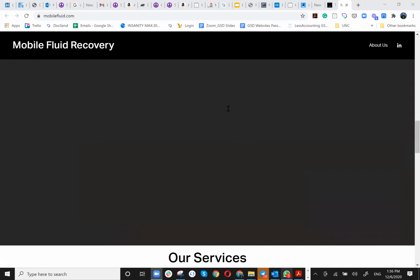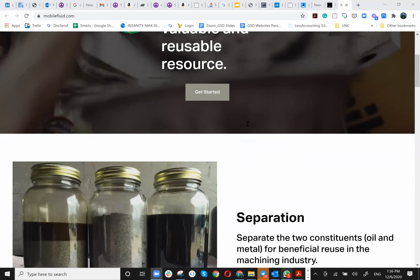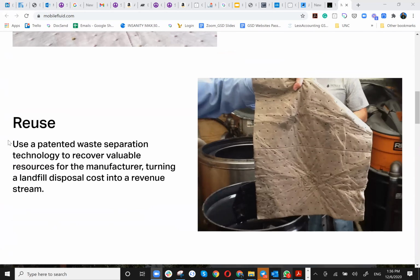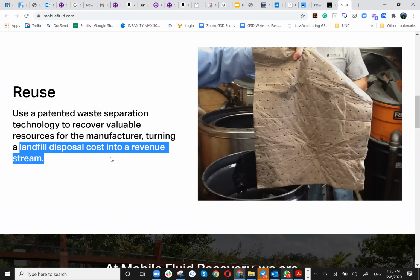Yes, you're right. Hey, I got one other thing I want to show you. I know that you're kind of not ready to enter the US, but I want to make sure that you know about this company in the United States. And I actually know them. They're mobilefluid.com. And they focus on the separation of fluid. I'm not exactly sure what technology they use. They're using some kind of landfill.